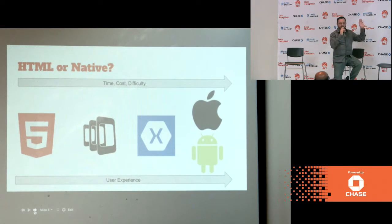So that's one level of simplification you can do to make your job easier, rather than writing an iOS app in Swift and then going and writing a full Android app in Java. That's a lot of work, right? You can write your app in Xamarin, cross-compile it, and deploy it to both platforms.